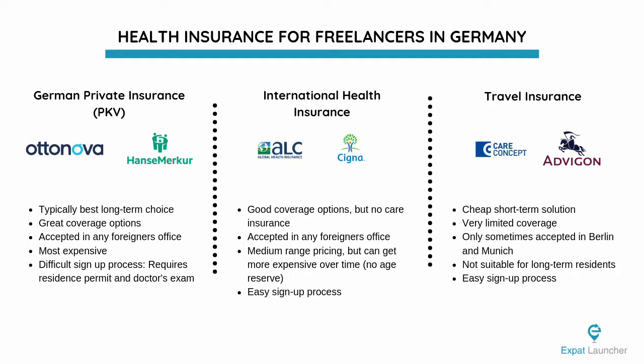The coverage is similar to the German private system, but please be aware that for long-term residents, so if you plan to stay longer than 5 years, it will get more expensive. They're typically short-term cheaper than German private, but in the long term, costs might add up since they don't build up an age reserve. Travel health insurances would be your third option.